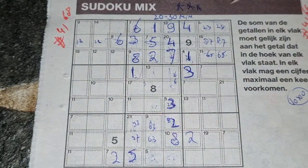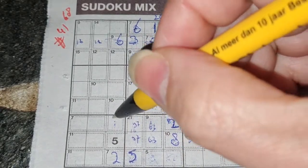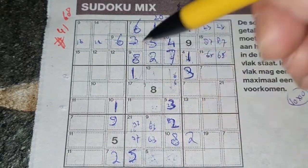22 plus 14 is 36. 36, that means 45 minus 36 is a 9. In the box of 10, the combination will be 9 plus 1.